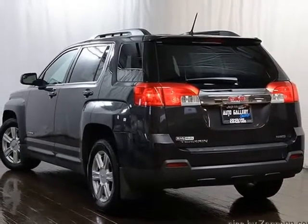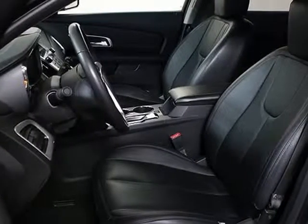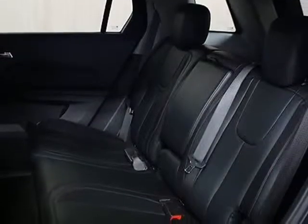We strive to provide you with the best quality vehicles for the lowest possible price, and this 2014 GMC Terrain SLE-2 AWD is no exception. We provide low-cost worldwide shipping directly to your chosen destination.